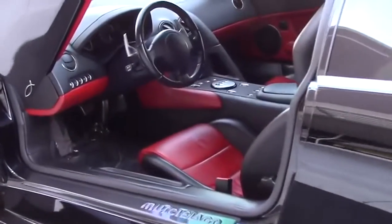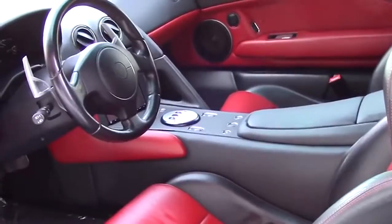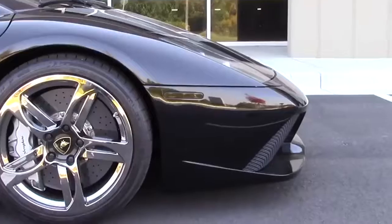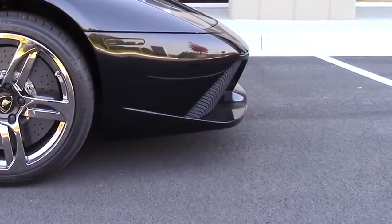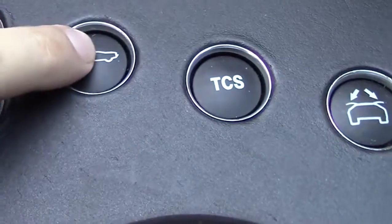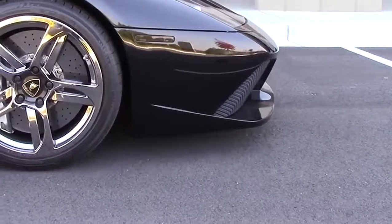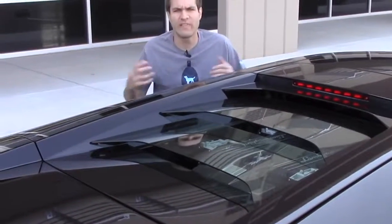Another interesting button you'll find inside the car is the front axle lifter button. This is a low car, so when you need to clear that speed bump, push the button and now that you've cleared the bump, push the button again and... But the front axle lifter system isn't the Murcielago's only exterior quirk.